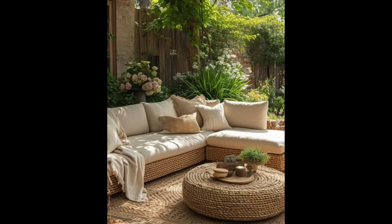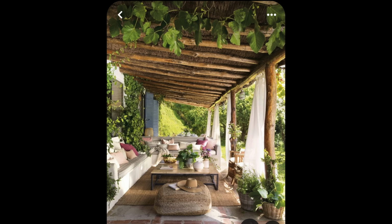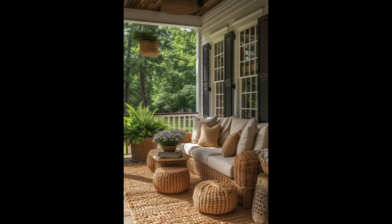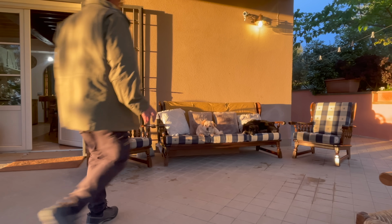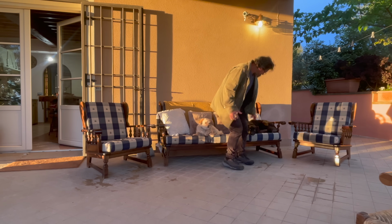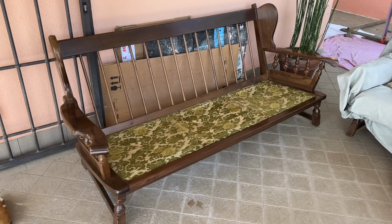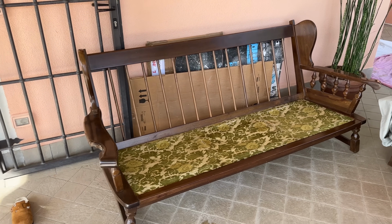Let me show you some of my saved inspiration photos for what I hope to do with the front porch. Carlo has seen these too, many times. We talked about a big wicker sofa, maybe L-shaped, and some matching wicker chairs. Then, when I was away, he bought this set for €50. He couldn't resist the bargain. I could have resisted, but it's too late now, it's ours, and I'm going to have to try and transform it. Right. Ugly thing. Makeover time.